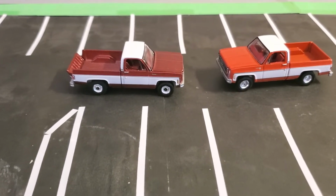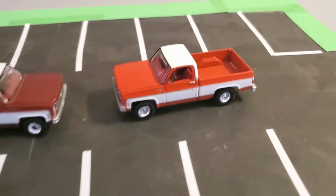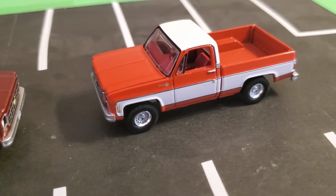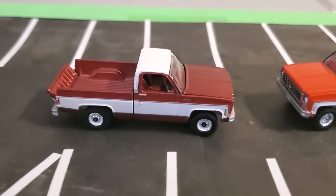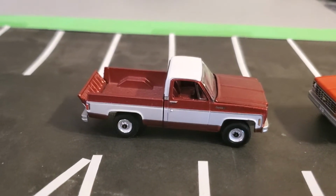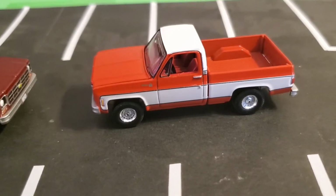So I ended up going with them. I bought the first one. I actually ended up buying it on eBay, which was this one. I couldn't find it in stores, so I just gave up. Then I ended up finding this one a few weeks ago, maybe last week, I can't remember now.